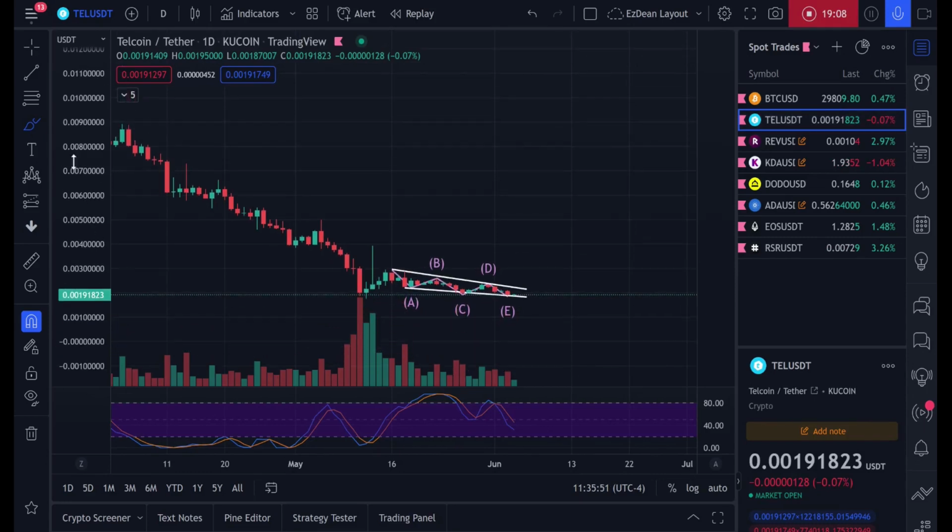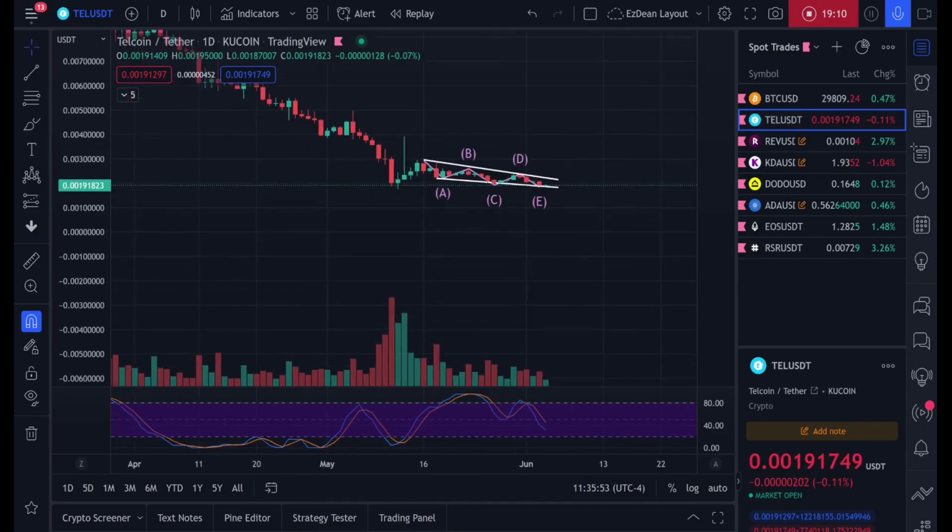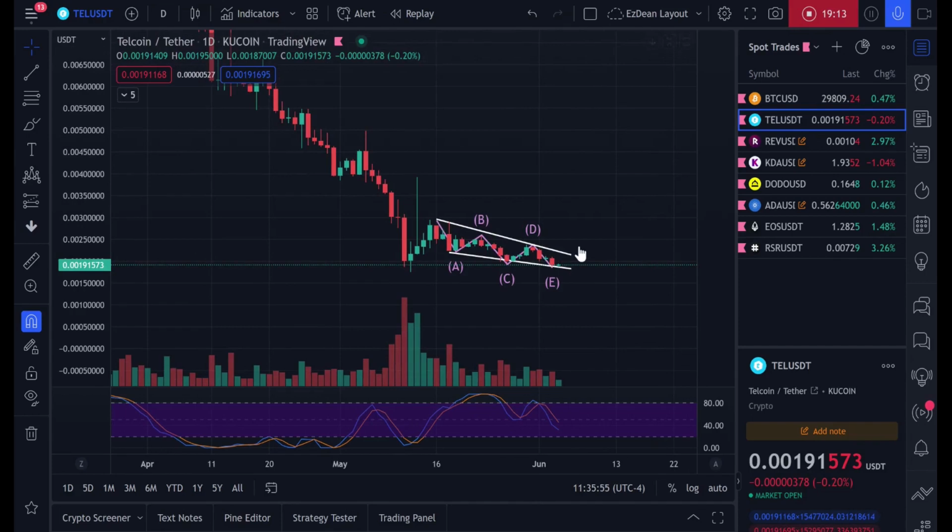Telcoin, I see the same thing, and here I counted it out as I see on Revain. A wave, B wave, A of the pivot, and then B of the pivot is a triangle. Maybe not a barrier triangle. I don't know what this type of triangle is called. I'd have to look it up. I always make reference to my Elliott Waves Made Simple manual. There's no shame in that, right? Continual learning, always trying to get better. But that's what I see on Telcoin.